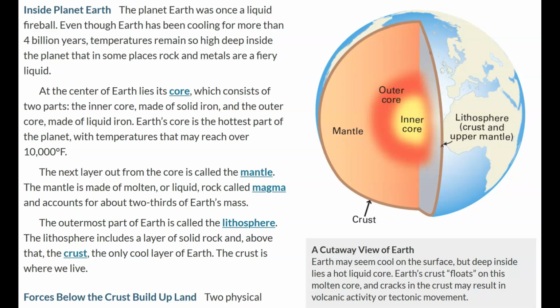The next layer out from the core is called the mantle. The mantle is made of molten or liquid rock called magma and accounts for about 2/3 of Earth's mass. The outermost part of Earth is called the lithosphere. The lithosphere includes a layer of solid rock and above that, the crust, the only cool layer of Earth. The crust is where we live.